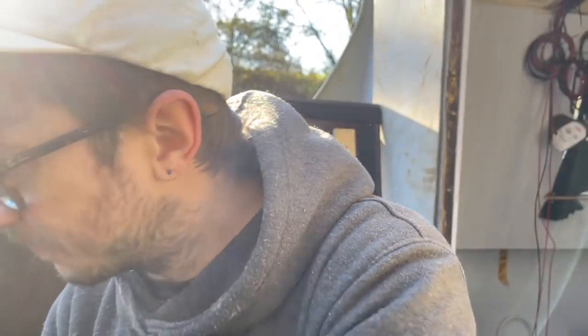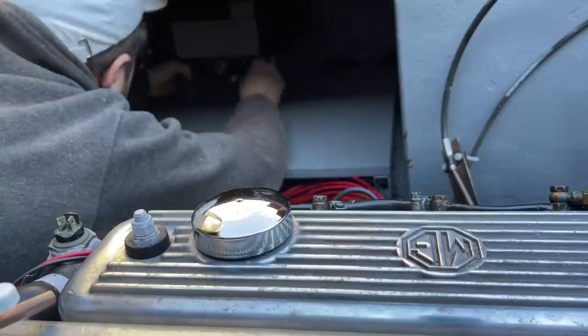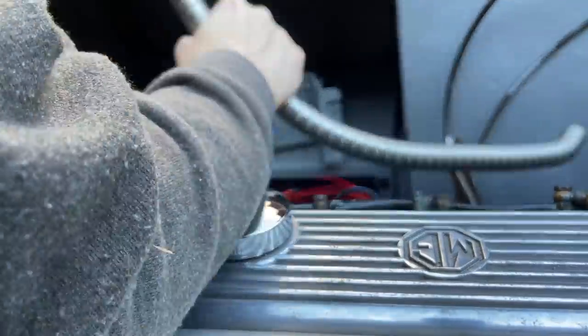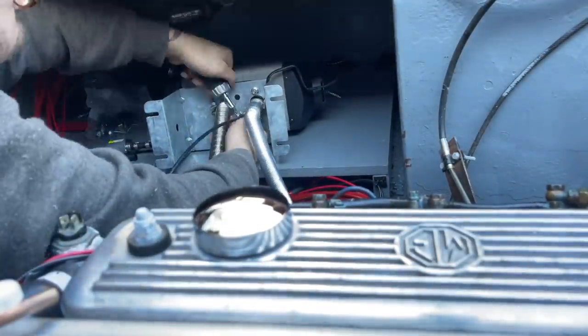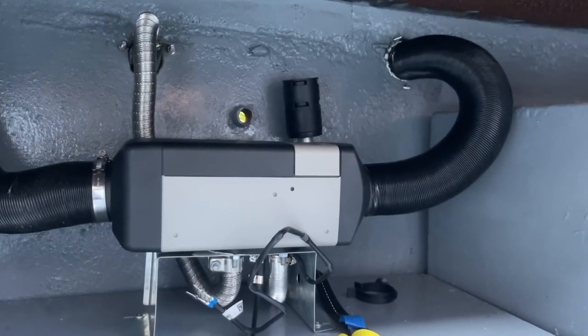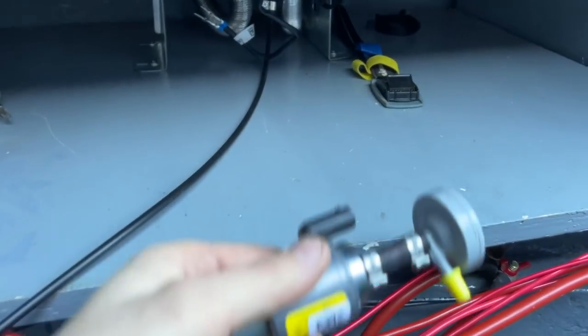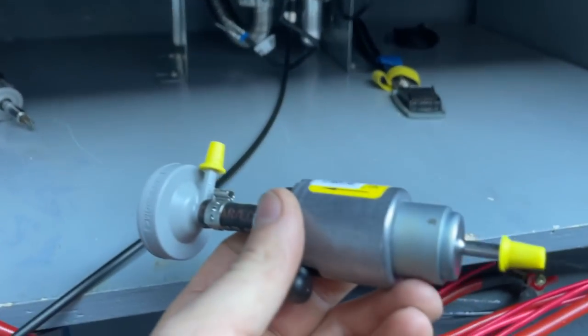Whilst Gary's tackling some plywood for us, I'm going to have a go at the diesel heater. See, so hard to film in it, but the main of it is in. I need to do the fuel pump. Right, that up somewhere. Connect that line up and then run the cables.